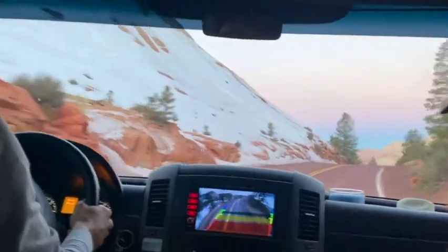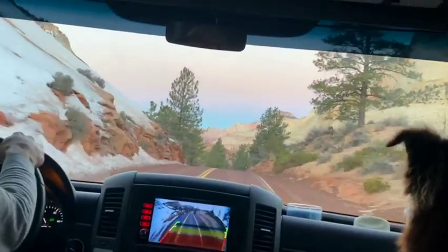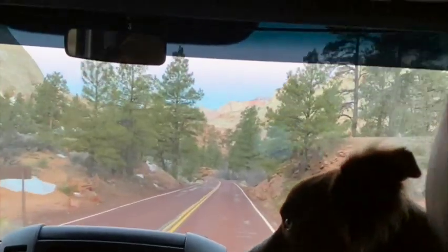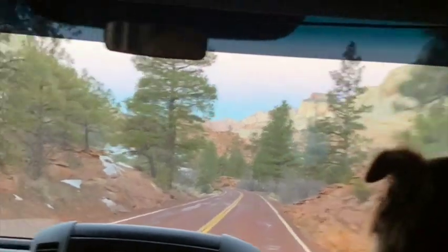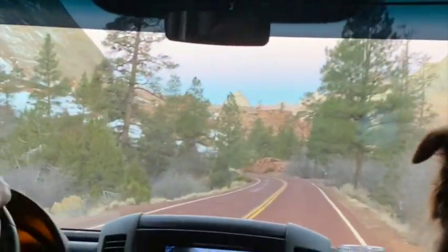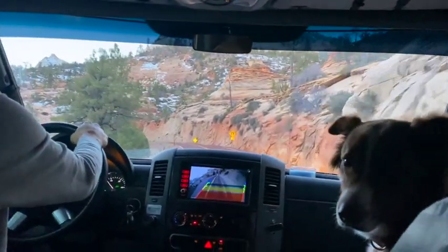Wow. Hello. Looks fake. Look at that. Wow. We're entering Zion Canyon. And it's gorgeous. Get a picture before we go in. Okay, so far, I like this better than Grand Canyon.